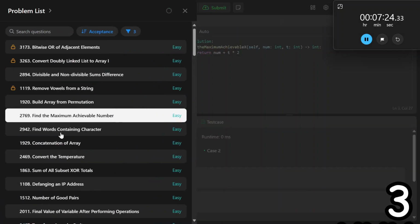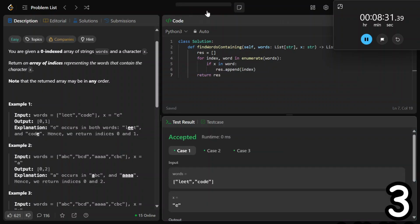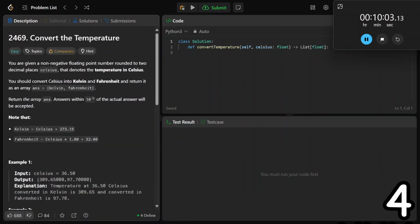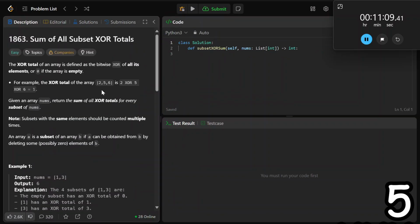The next problem was simply searching a word to see if a character is in the word, and that wasn't too hard either. Problem 1929 ended up being, I would say, the second easiest problem that I encountered throughout the entire challenge. And even though it was called concatenation of array and it had a really complex description, it was literally just adding 2 arrays together, and it wasn't that hard. And then I had the temperature problem, which all I had to do was return an array converting a temperature in Celsius to Kelvin and Fahrenheit, so that was pretty easy as well.